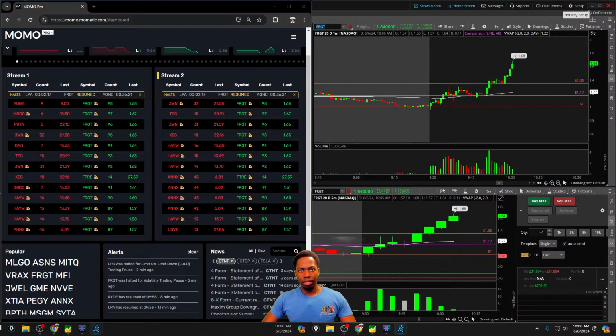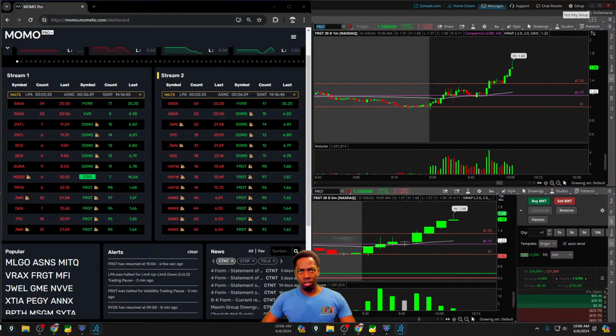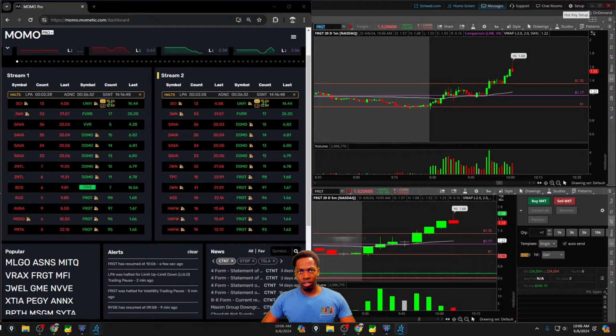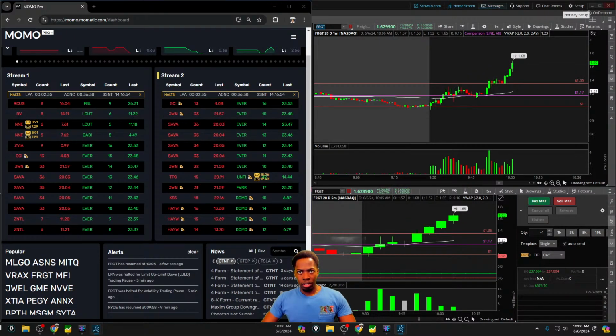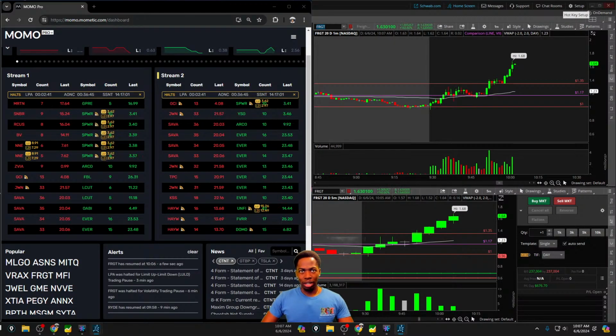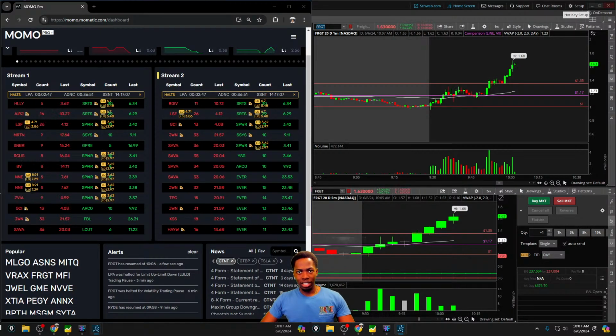$65. There was no dip there. The halt up is 72. Surprised that I'm net red there, but okay. Small losses. It's very volatile here.